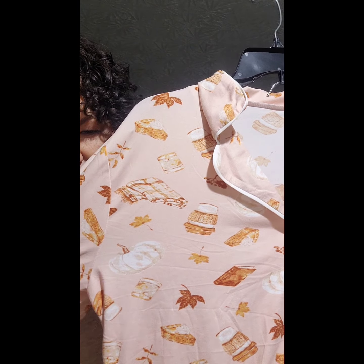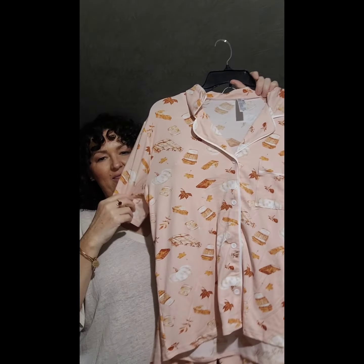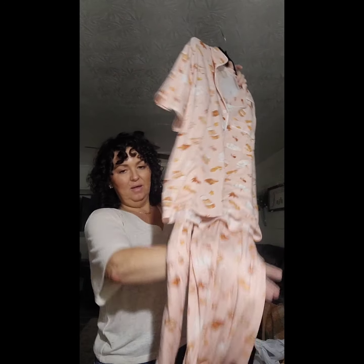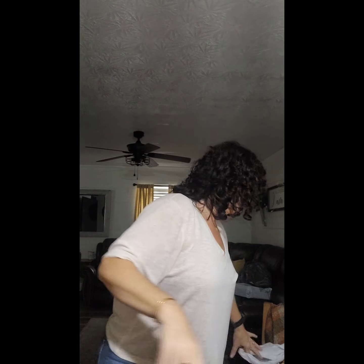Got these fall pajamas. Oh, I love this style of pajamas. And I love fall, so these had to come home with me. Okay.